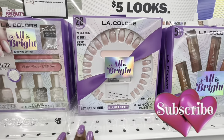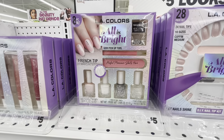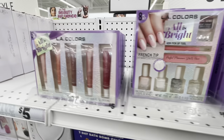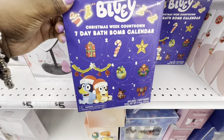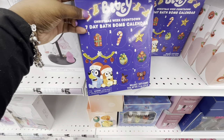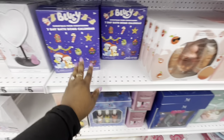All is Bright. The nails. All is Bright. Gym pickup tool. And then some more lip stuff. Bluey. Christmas week countdown. 7-day bath bomb calendar. Oh, that's cute. Those are $5.